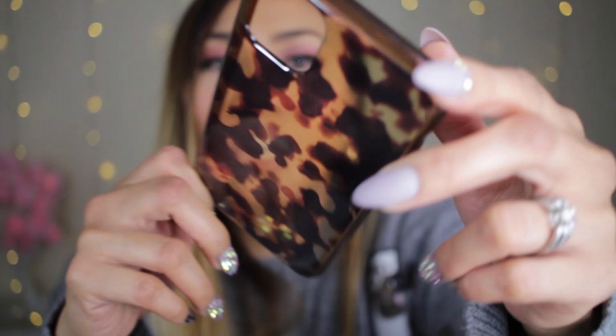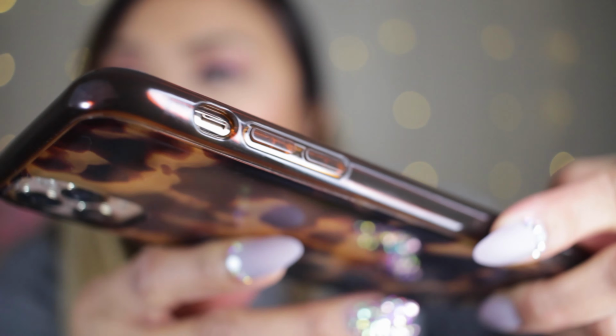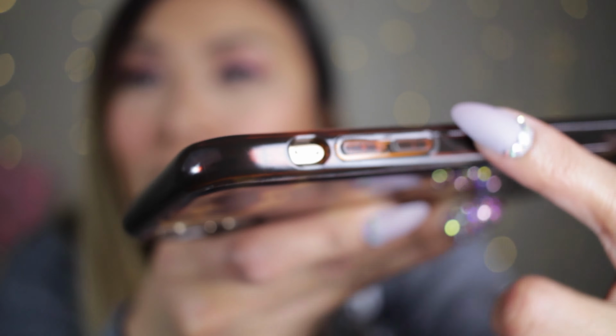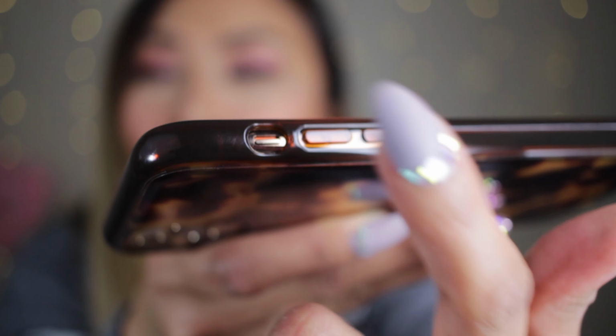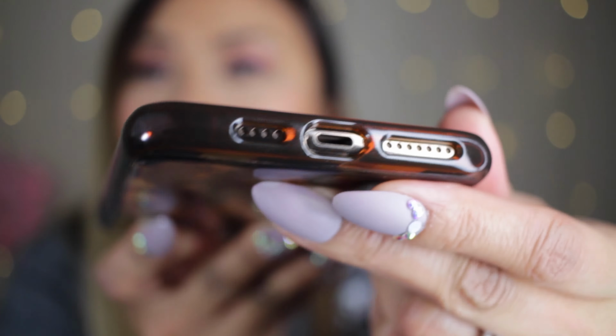Oh man, I am loving it. It makes the iPhone color really yellow because we have a gold iPhone right here. As you can see, that's the upper part, and then the sides, it's easy with the silent and unsilent mode right there. Volume up and the volume down, and then going around, it covers the bottom of the phone, so that's cool.